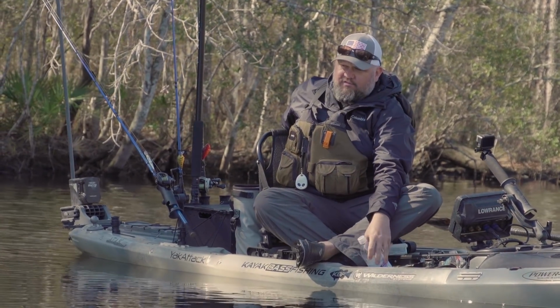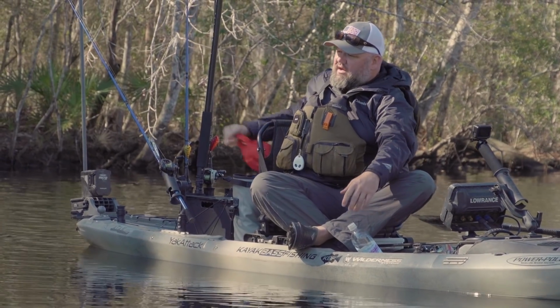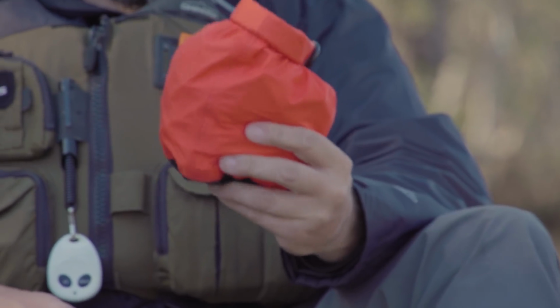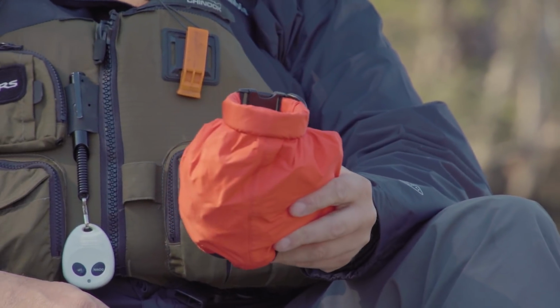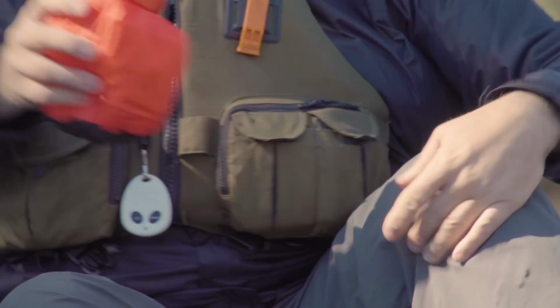But one of the things that's frustrating about it for a lot of folks is if you put ice in it, and especially on a hot day when some of the ice starts to melt, it gets your food soggy. So put your ice in a dry bag and throw it inside your Yeti Hopper. Makes for a great way to keep your food cool and keep it from getting soggy.